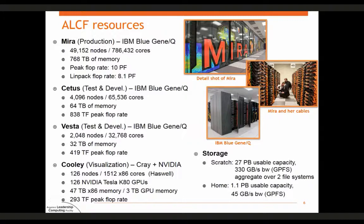The storage that's shared between Mira, Cetus, and Cooley: in scratch, there's 27 petabytes worth of usable capacity with an aggregate bandwidth to GPFS of 330 gigabytes per second. And then there's a separate home file system, which is 1.1 petabytes in storage with a 45 gigabyte per second bandwidth.